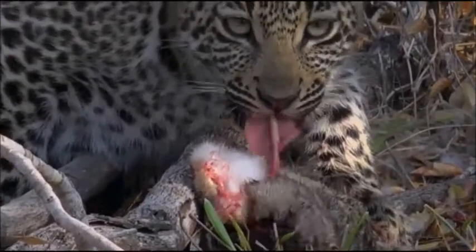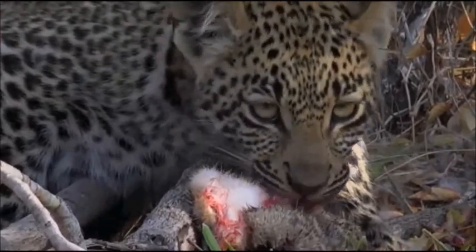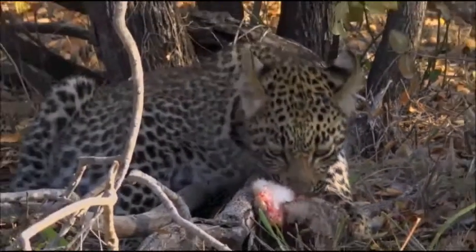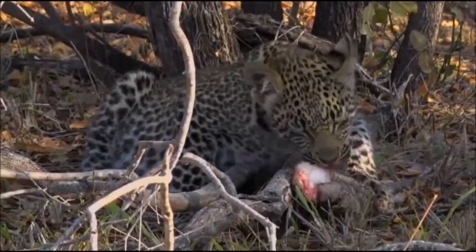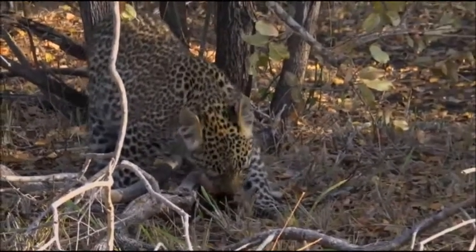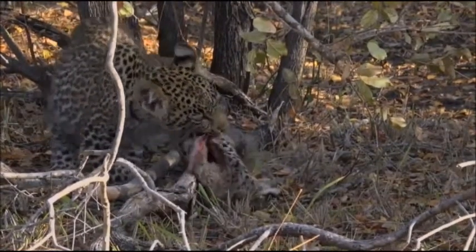Well, there is the leopard cub, everyone, and looks like Xongile. I can hear Brent. He's not too far from here. But I think she's killed this on her own. That is a little scrub hare.